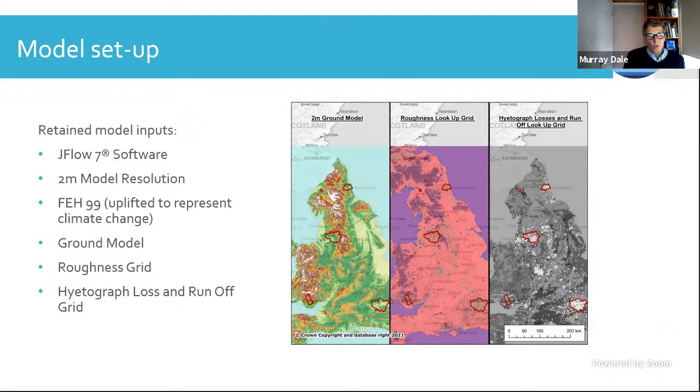There are some other facets of the model approach that I can talk about, such as hyetograph loss and runoff, but in fact that's a relatively simple approach that applies a consistent amount of loss to the urban drainage system and assumes that that's realistic. So it's not perfect, obviously, so we're not modelling any of the underground sewer system explicitly. Next slide, please.